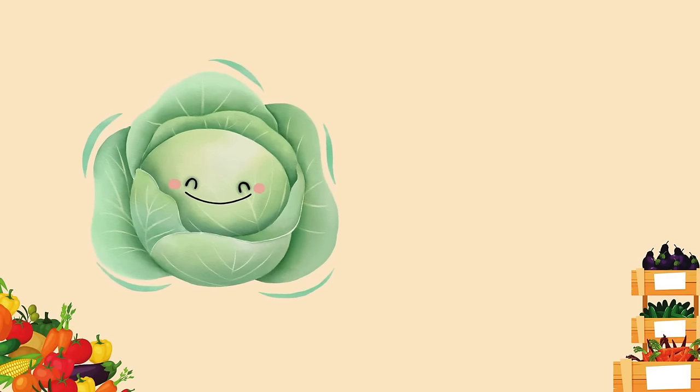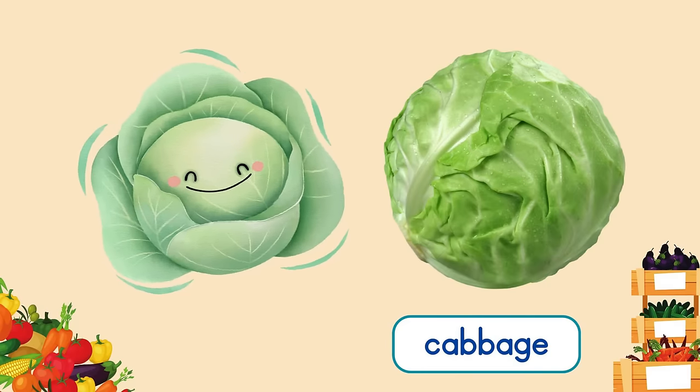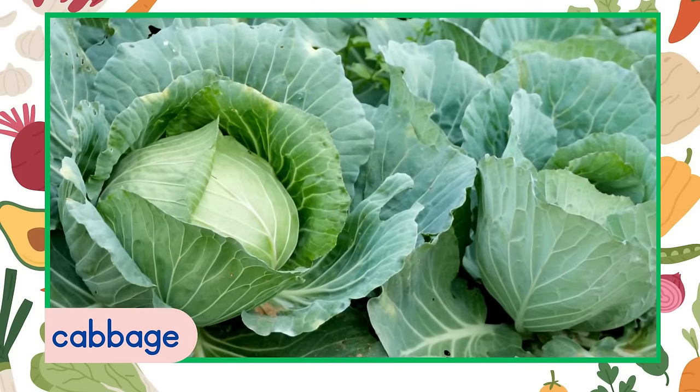Can you guess this vegetable? Cabbage. This is a cabbage.